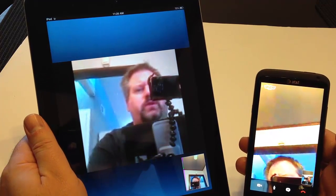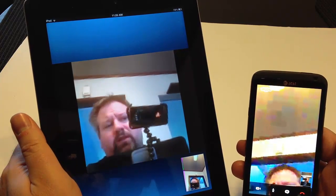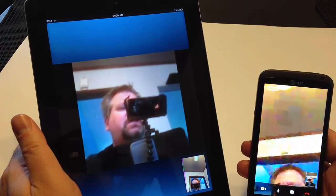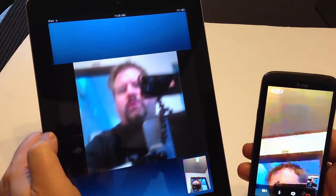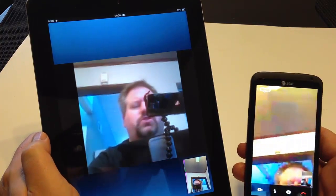This is, of course, running on non-Wi-Fi. This is running across the AT&T network. So you're seeing how well the HTC One X can serve up the image from its front-facing camera to the iPad here on your left. We're getting a lot of jerkiness and everything else. So there you have it.